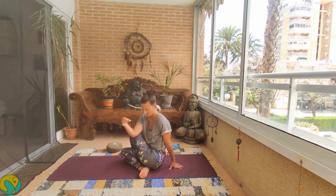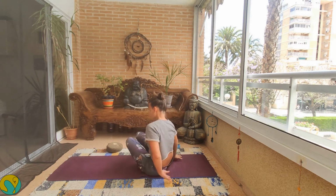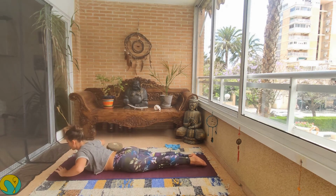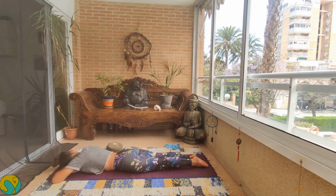Exhale. And then release. Come back. Swing your feet to the side and come to the floor. Lay on your tummy. We are creating a cushion with our hands and look to the right. Just relax for a bit.